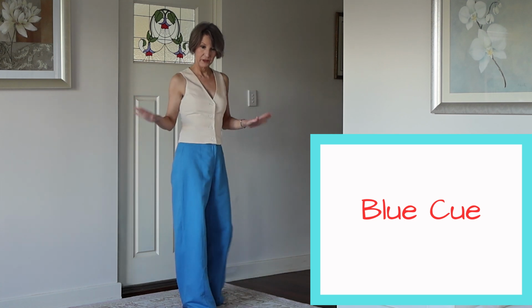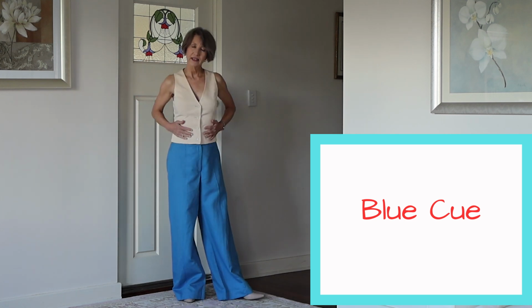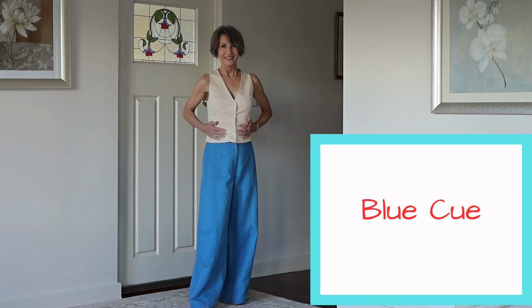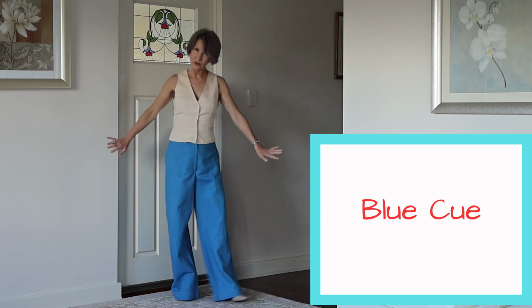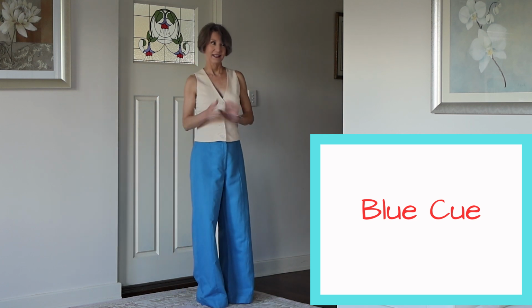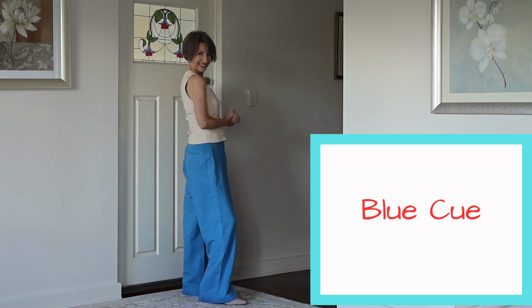And I do wear them with heels. But they are a lovely shape. They're actually quite high-waisted, which really is helpful for just giving that long, elegant line. But these are a magnificent pair of pants, and I do wear them a lot.